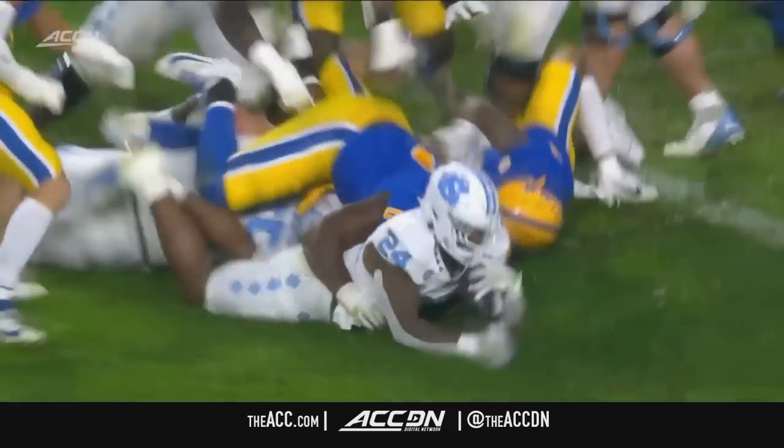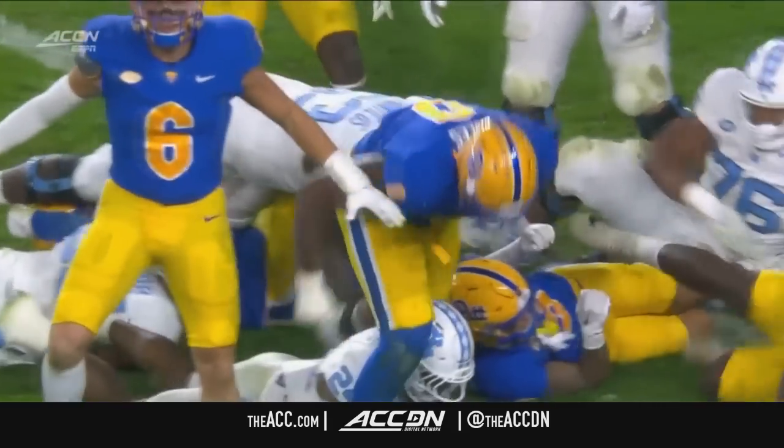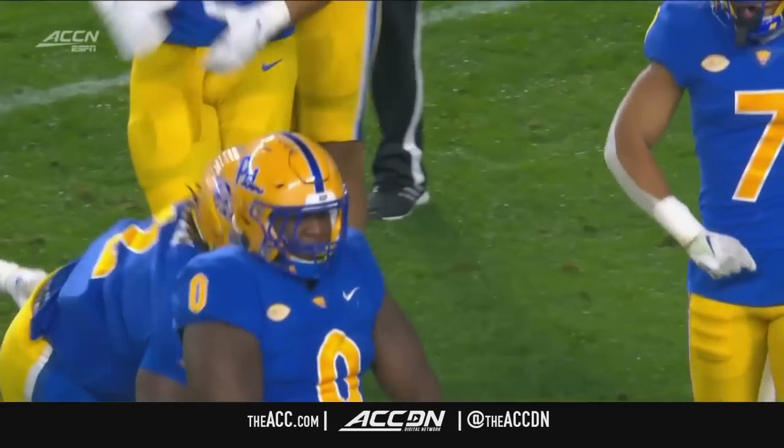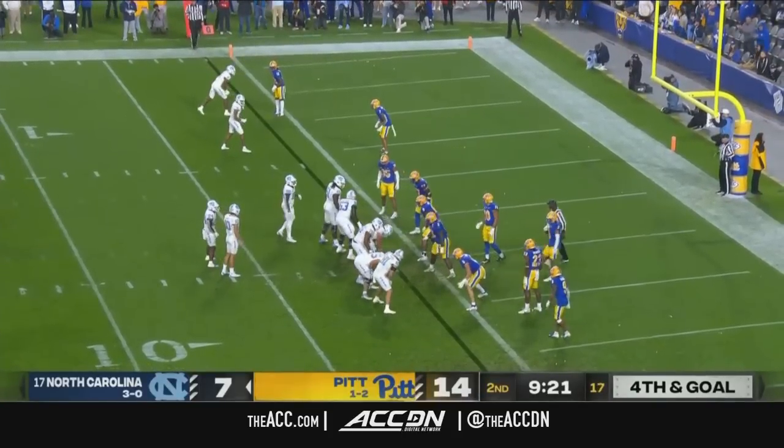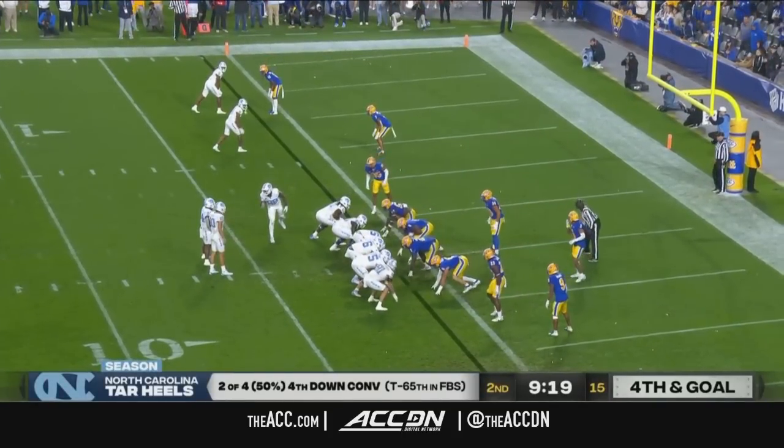Tries to go over the top. There's just not enough movement. In order to go over the top, it's hard from that offset back position. Kind of need to be in the home position and hitting it downhill. Carolina 2 for 4 on 4th down this year.